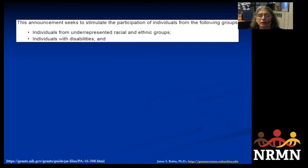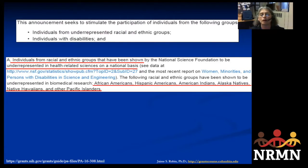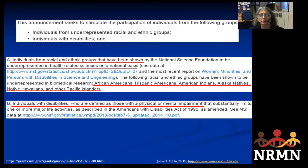So for the diversity program announcement, as you see, NIH wants to stimulate the participation of individuals from the following groups: underrepresented racial and ethnic groups and individuals with disabilities. And they go on to define what meets that criteria. These are folks from ethnic groups, according to the NSF's analysis, that are underrepresented in health-related sciences on a national basis. And with regard to B, individuals with disabilities, these are individuals who are defined as those with physical or mental impairments.